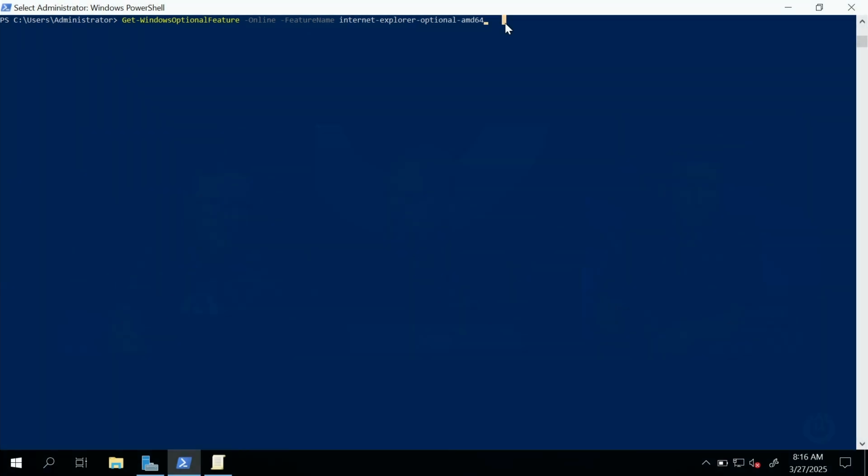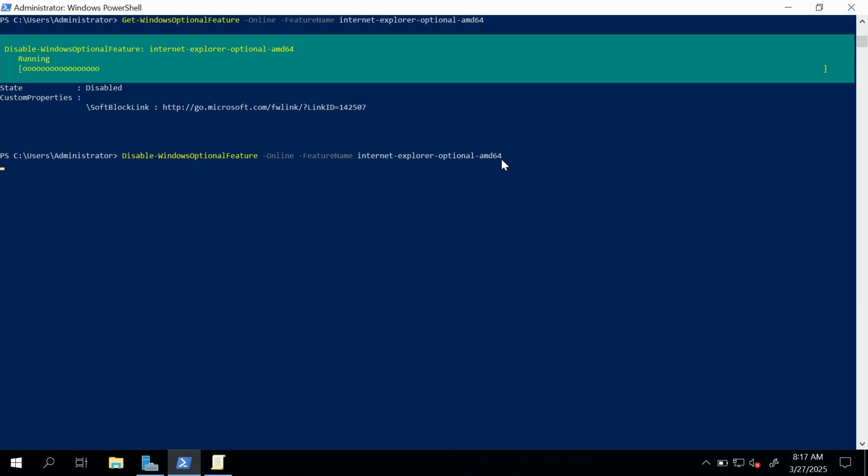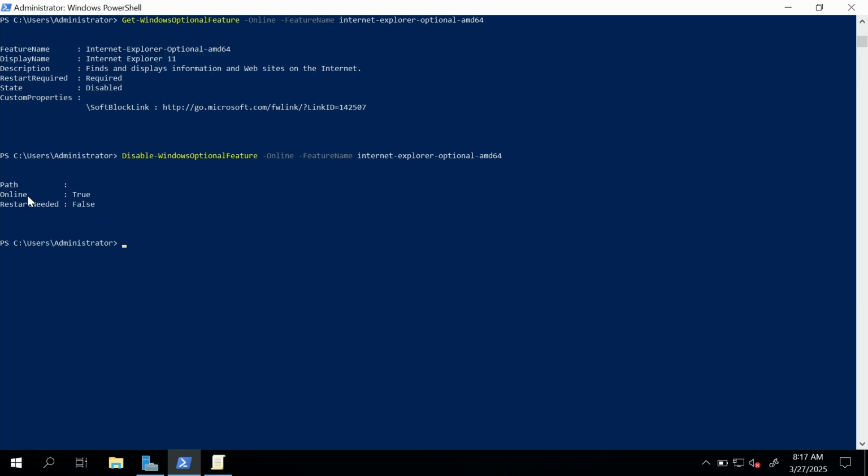So we just have a PowerShell window open, and we're checking the status of Internet Explorer. I'll hit enter here. It'll allegedly return some output. So we already have it disabled. I went ahead and disabled it already. If you do this for the first time, it'll prompt for a restart, but the effective command to disable it would be Disable-WindowsOptionalFeature, Internet Explorer. You'd hit enter. You see this prompt up here, and it says restart needed: false, because it's already disabled, and that's basically it. You just disabled Internet Explorer.